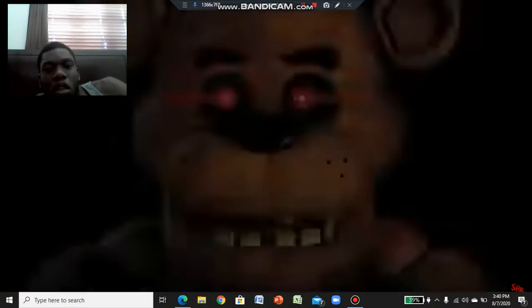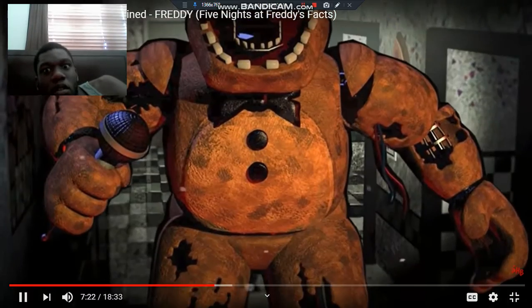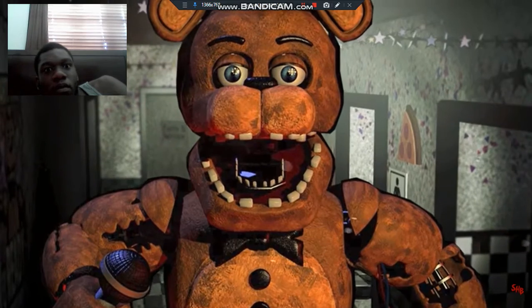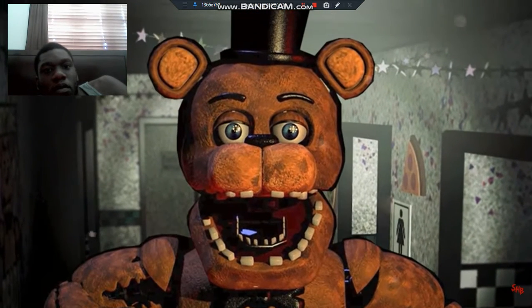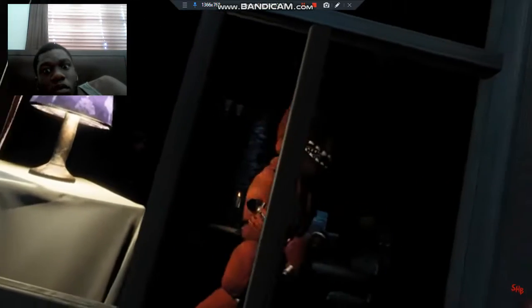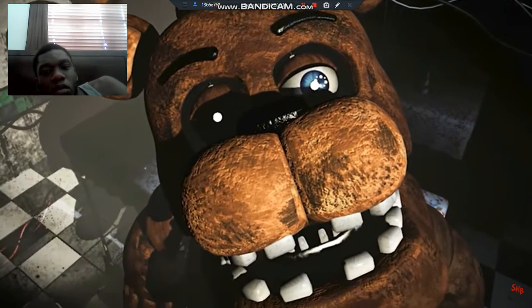Over the years, Withered Freddy. Now fallen into disrepair, this withered version of Freddy was the original version of the animatronic intended for the Freddy Fazbear's Pizza location. Unfortunately, he proved a bit too creepy for a family audience, but was later refurbished and so showed up in a repaired state for the original game.